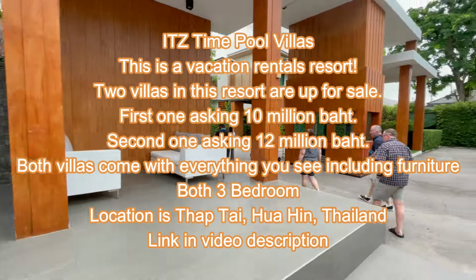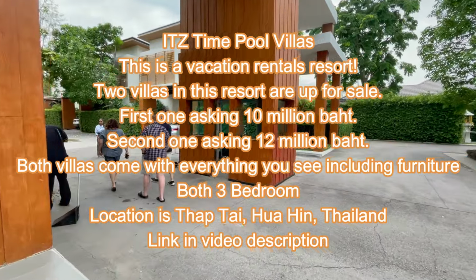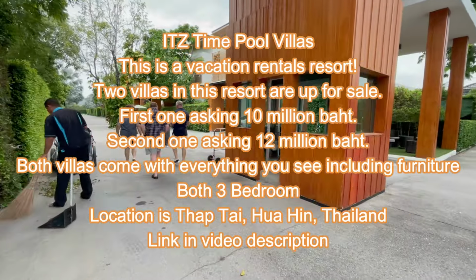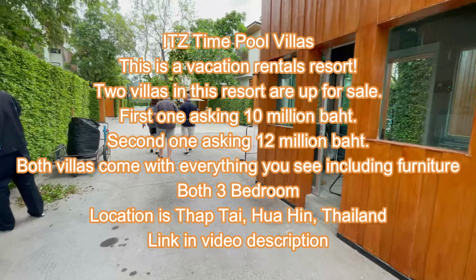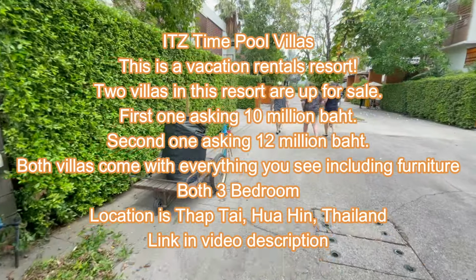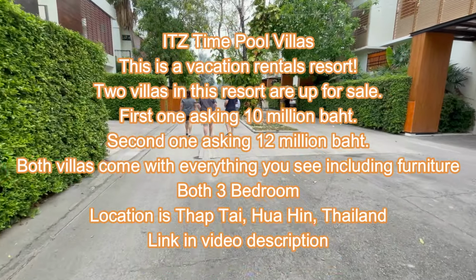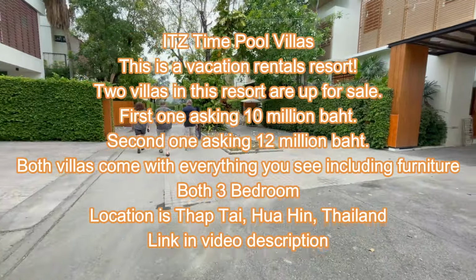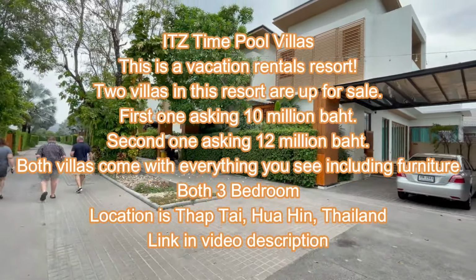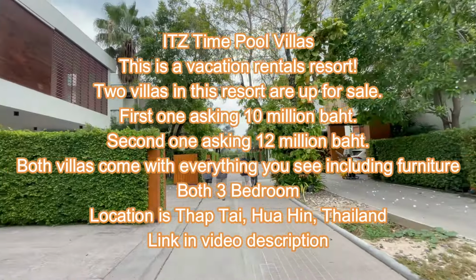Some more home viewing footage here for you. Now, this time we're taking you to It's Time Pool Villas, which is a resort village located at Tap Thai here in Hua Hin. So we're showing you two villas. The first one, the owner is asking for 10 million baht. The second one, the owner is asking 12 million baht.